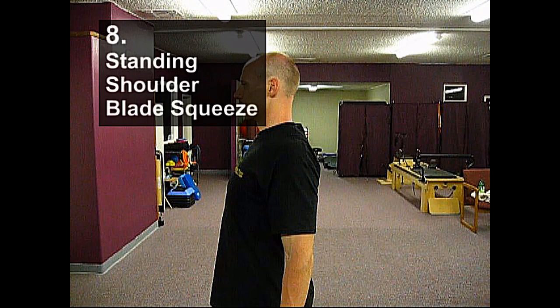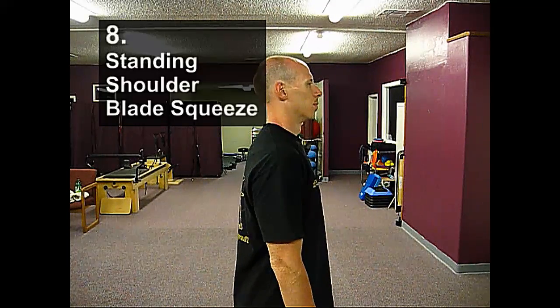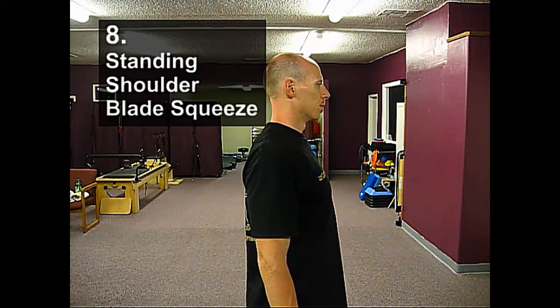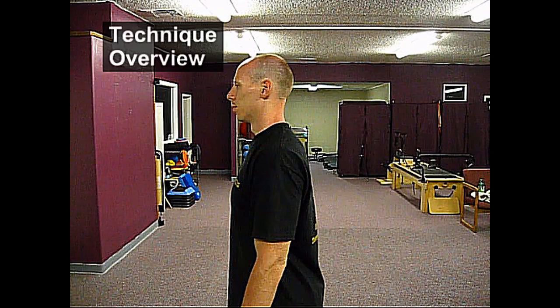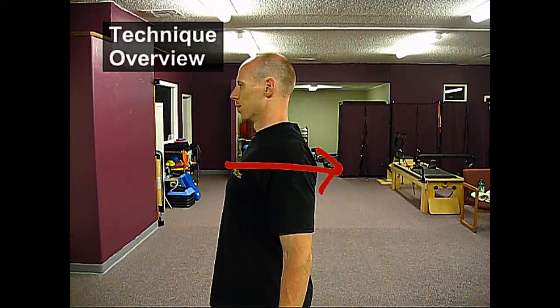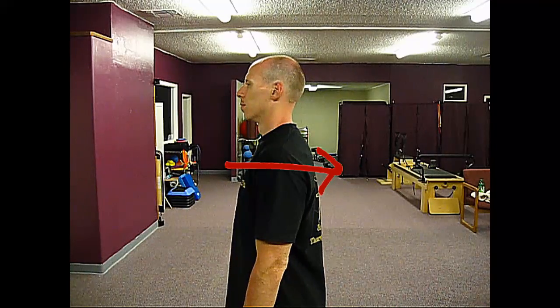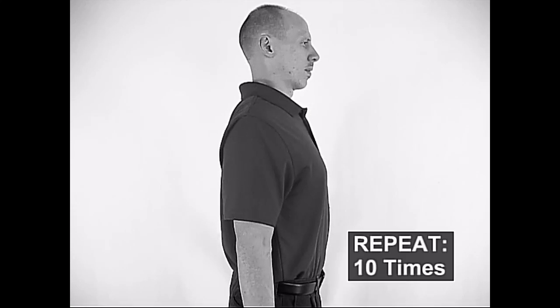Exercise number 8 is called a standing shoulder blade squeeze, and this, along with the next 2 exercises, helps you to build on the improvements that you made on the mat and increase your natural range of motion in a standing position. Stand up as straight as you can with your arms at your sides and your eyes looking straight ahead. Turn your palms facing forward and without shrugging your shoulders upward, pull your shoulders straight back by squeezing your shoulder blades together. Hold this position for 5 seconds and try 10 times in a row before moving on.